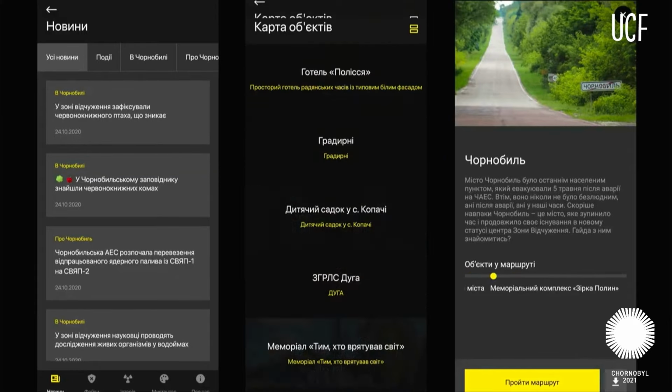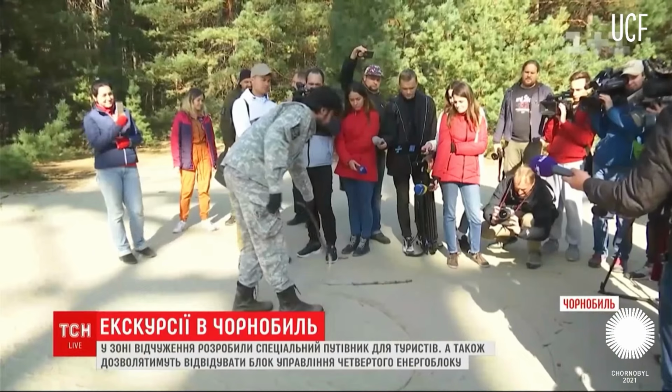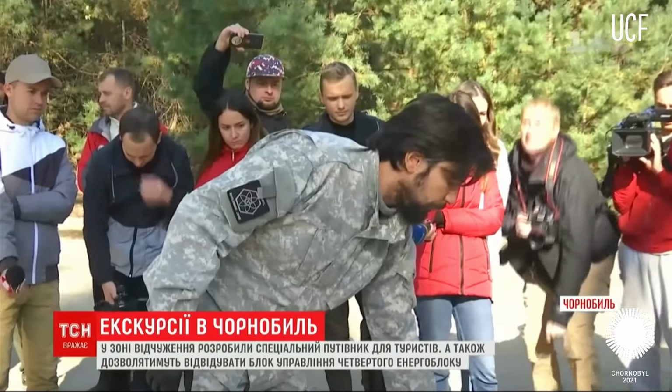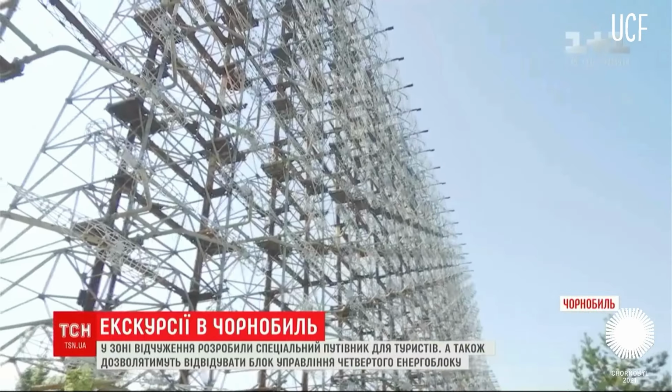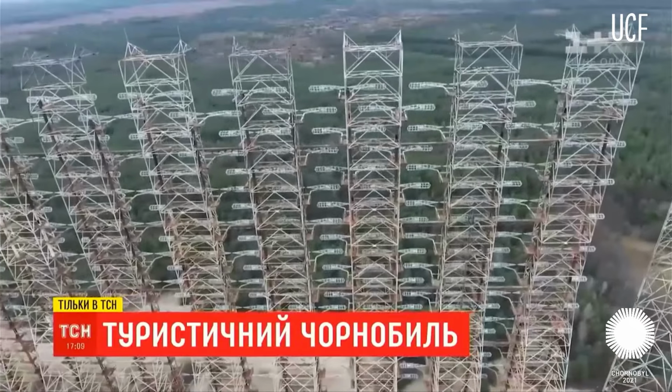You can find historic references and all the chronology of the events, and more and more information about the different facilities in the exclusion zone. The signal is sent in the direction of the object, and then it reflects backwards. That's how the Duga radar worked.